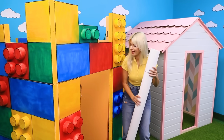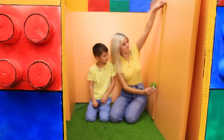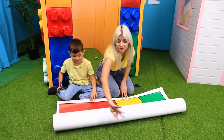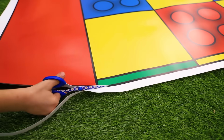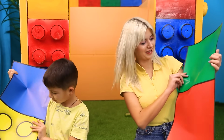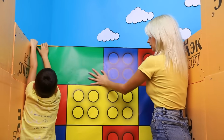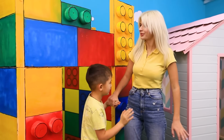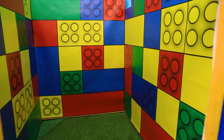The Lego fortress will also be beautiful inside. Lily already has a couple of ideas. We don't need wallpaper. We'll use colored plastic with pictures of Lego. All we have to do is cut everything out. These decorations match the house perfectly. Now attach the plastic to the foam walls. Yay! We did it! This is a fortress every knight would love to defend.